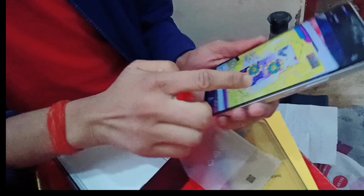Can I check the camera by taking a big photo? You get something here to take a photo. Look at that, that's a good big photo.